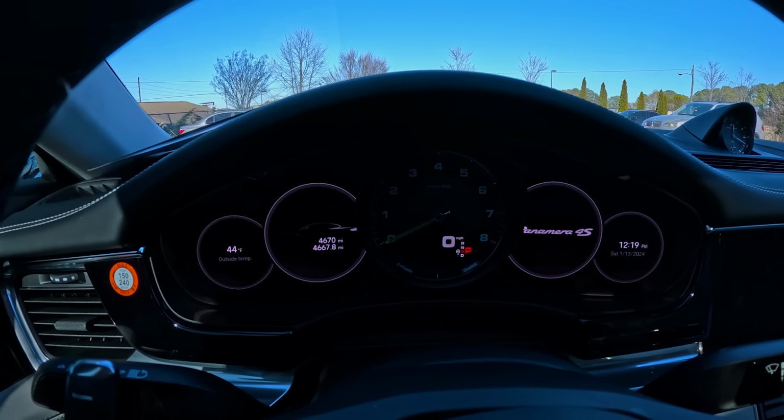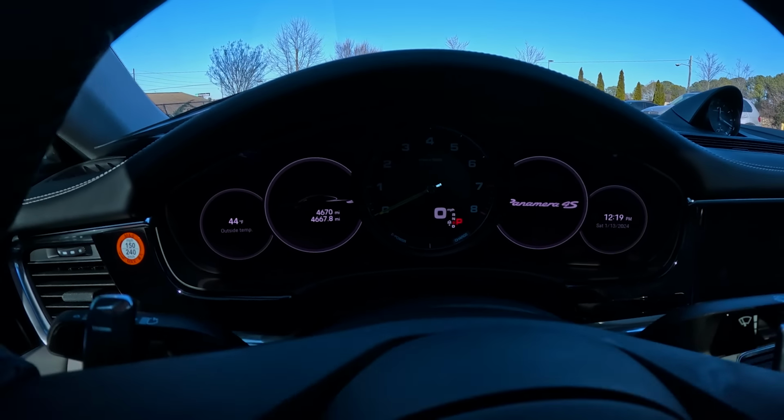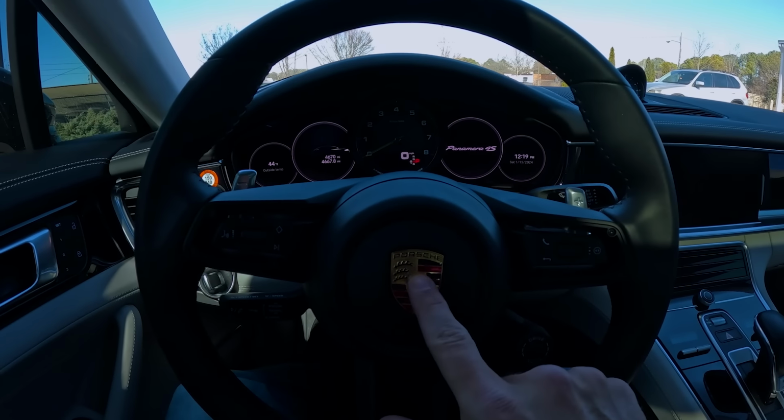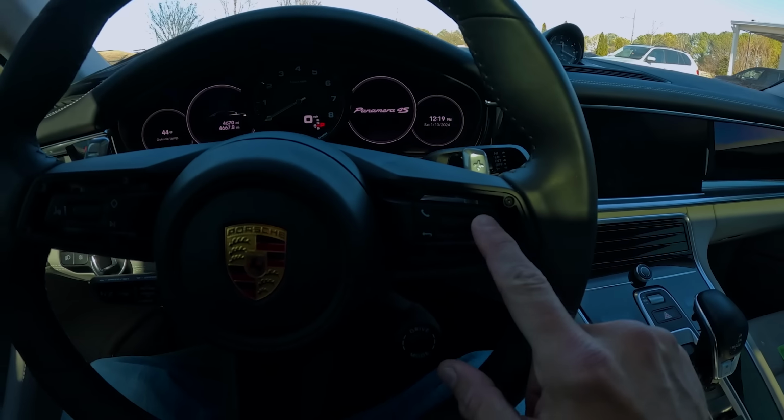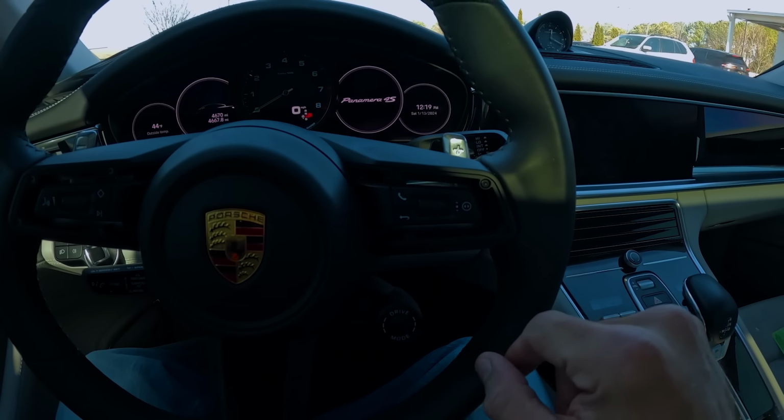Here you see the digital gauge cluster or partial digital gauge cluster. On the steering wheel itself, of course, you got Porsche right here. Over here, you got your voice controls for your radio. Over here, you got your display controls for over here that will show.